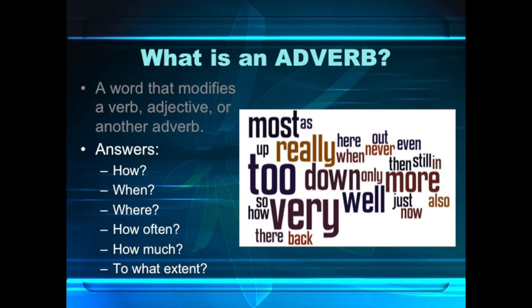What is an adverb? Well, the definition of an adverb is here. An adverb is a word that modifies a verb, adjective, or another adverb. If you're not sure whether a word in a sentence is an adverb, look and see which of the questions it answers. If it answers one of these questions on the screen, it is acting as an adverb in the sentence. Adverbs answer how, when, where, how often, how much, and to what extent.